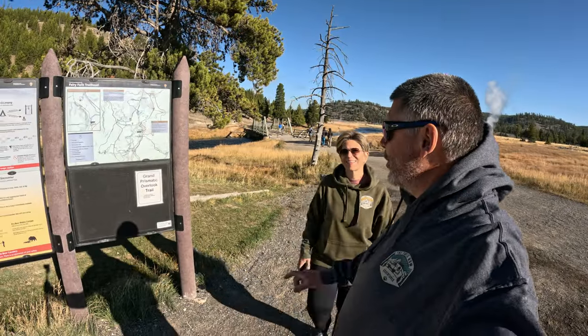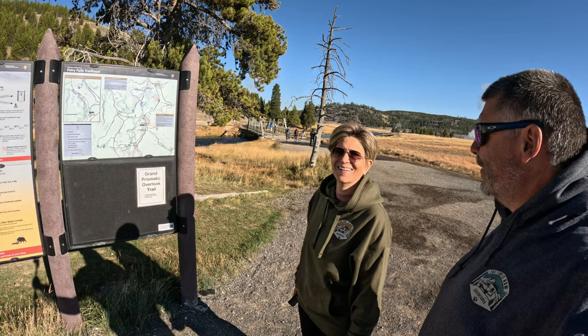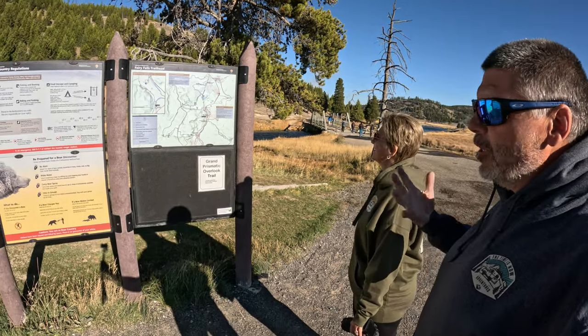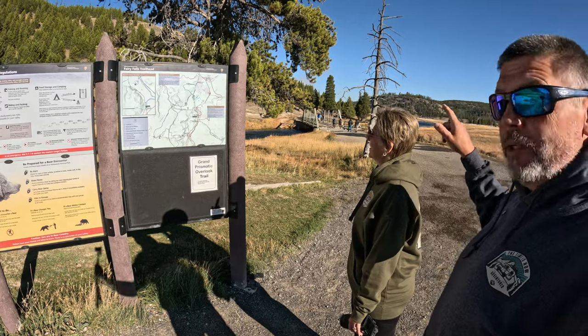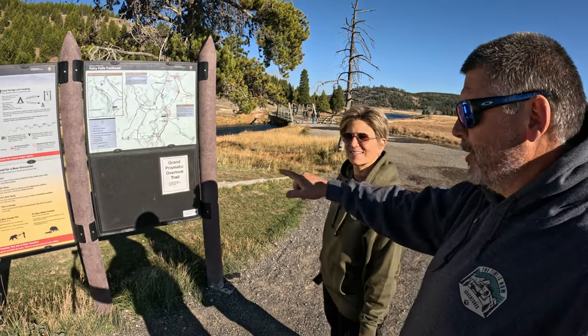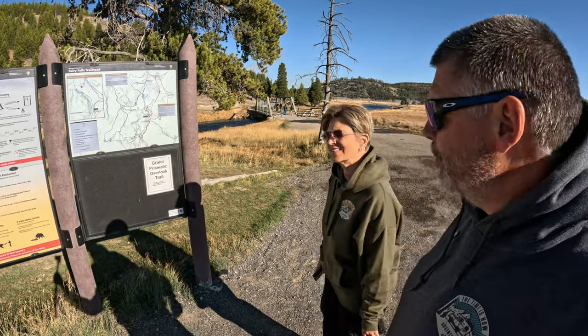We are at the Grand Prismatic Overlook Trail, which is the Fairy Falls trailhead if you look on all the maps. But when you go to Grand Prismatic, you see an overlook up there and you're like, hey, what's that? If you walk up to this sign, that's when you see it. 1.6 miles round trip.